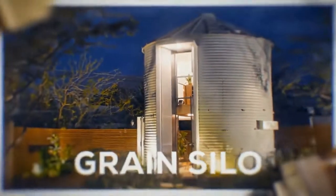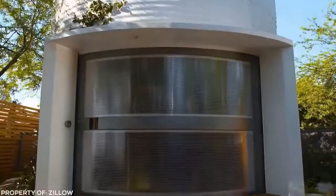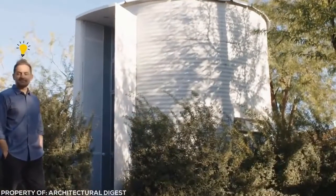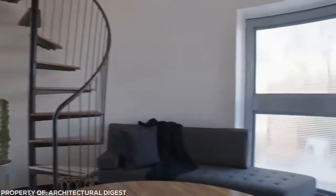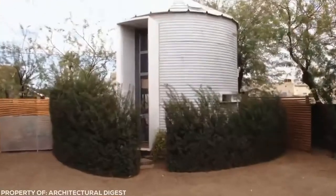Grain silo. A Phoenix, Arizona couple originally bought an old grain silo off Craigslist as a cheap alternative to a garden shed, but suddenly they had a light bulb moment, and their new acquisition soon turned into an idea for a new home. Fans of tiny living will have seen people make homes out of shipping containers and all manner of unorthodox materials, but a grain silo?